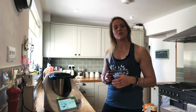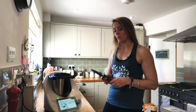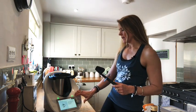And then also there's an option to put some egg white in it, but I'm vegan, so I'm going to leave out the egg white. What the egg white does is just double the volume of it and make it really fluffy. So it's really useful if you've got a lot of people to feed. But we're going to leave that out for now.